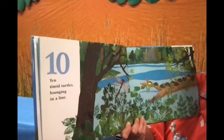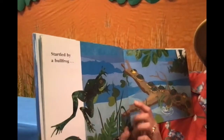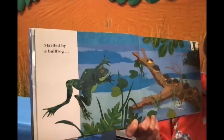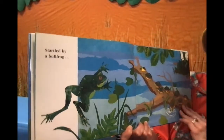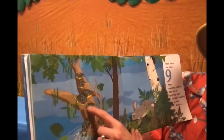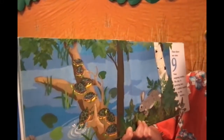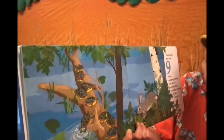Ten timid turtles lounging in a line. Who's this? Yup. Startled by a bullfrog. Now there are 9! 9 napping turtles. The day is growing late.